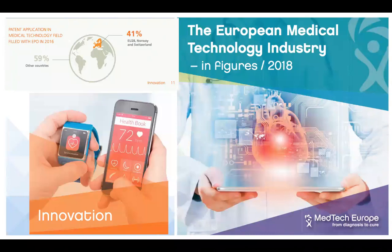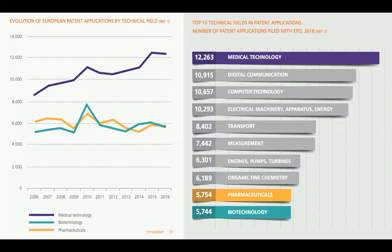And the picture is even more complicated if you notice what is happening with the medical devices. I'm sure you all know that. This is just the patent applications in the medical technologies field in 2016. And you see how 41% of the whole thing is in Europe, and 59% is the rest of the world. So we're particularly aware of the level of complexity that is rising from day to day.